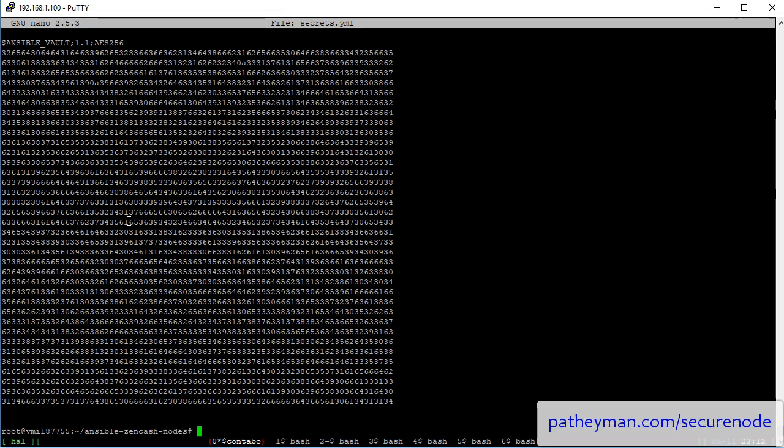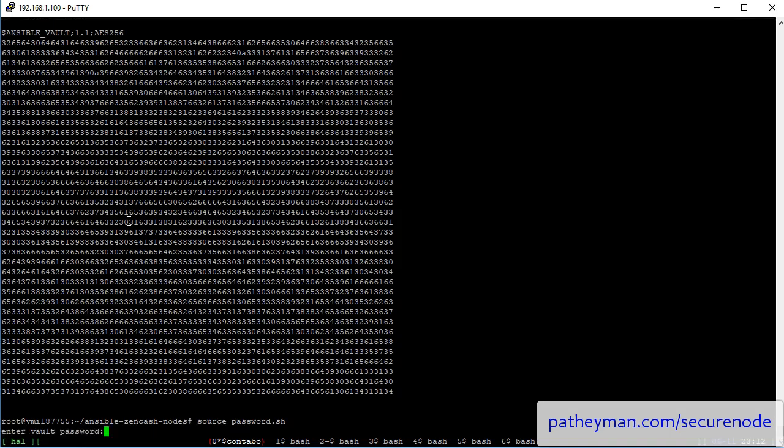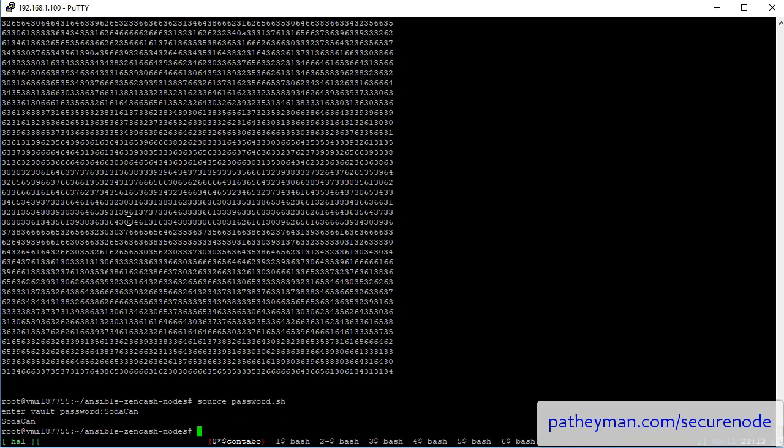But now it's going to ask you to put your password in over and over and over again as you do all these things. So what we can do is we can source password.sh, and you put it in again. And now you won't have to enter your password anymore during this session. When you log out, then you'll have to do it again. So we're pretty much ready to go.